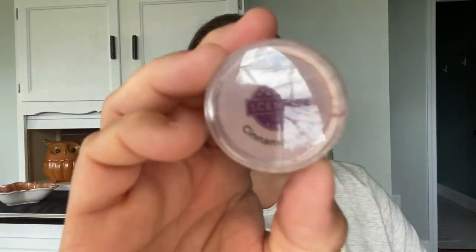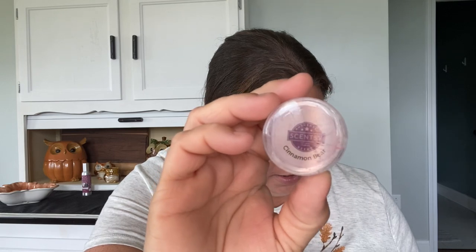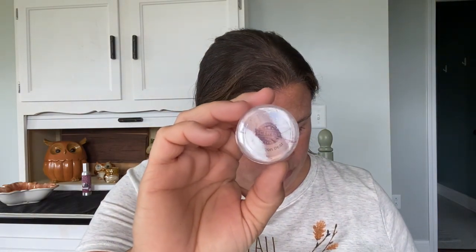So moving forward, the next one was Cinnamon Bear. The scent notes for Cinnamon Bear: a bestseller, crisp, spicy cinnamon with a touch of cloves. This ain't no lie, it is straight up red hot cinnamon.